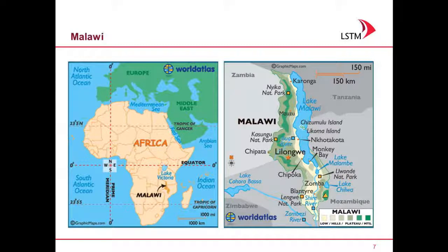Just to orientate you to Malawi then, for anyone who's not familiar with Malawi, Malawi is a landlocked country in sub-Saharan Africa, bordered by Zambia, Mozambique, and Tanzania. The study we called CAPS was done in 2 places in Malawi, right up here by the lakeshore in Karonga, and down here in a desperately poor and desperately hot area in the Shire River Valley in the south.